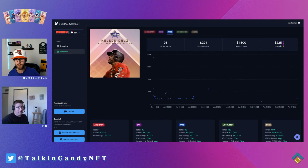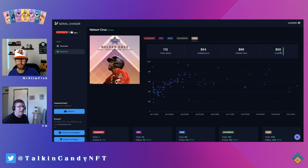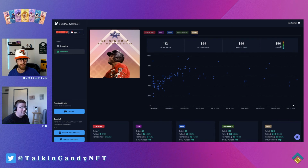With a core price of 55, that's just over a 4 times multiplier, which is about standard for rares. So that hasn't even seen an uptick when you consider how restricted his supply is with the number of sales he's already seen. And that's the type of bargain I'd be looking for when I'm considering these sales numbers on the epics and these sales numbers on the rares.